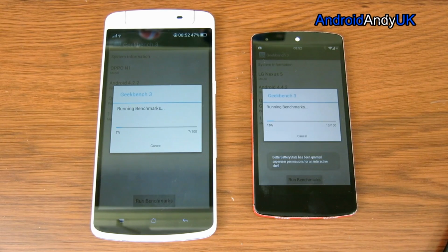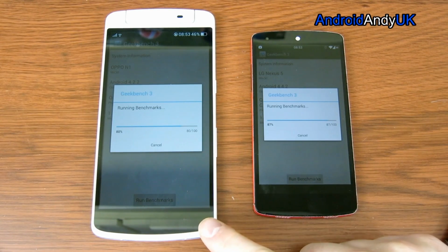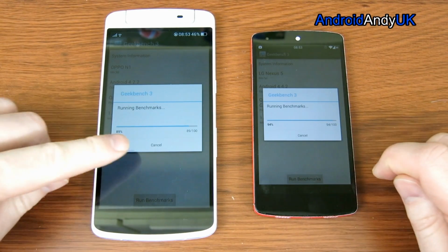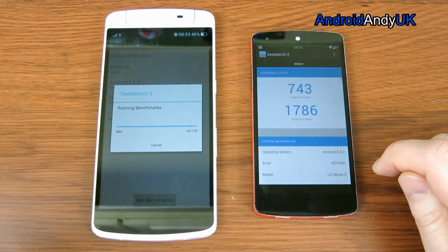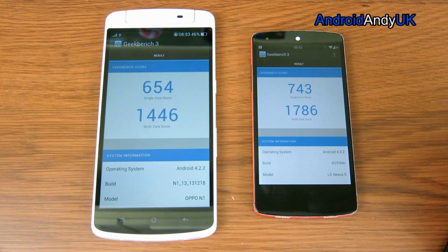and run benchmarks anyway. Geekbench 3 was recommended to me. I used to use AnTuTu and things like that, but someone suggested Geekbench 3, so I bought it and we're using that. You don't want to see the whole thing, so I'll skip ahead and show you the final result. It's quite interesting. I started the N5 just a smidgen before the Oppo N1, and then there was a point where actually the N1 was ahead, and then there we go, the N5 actually finished first.